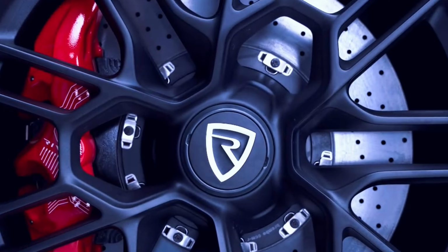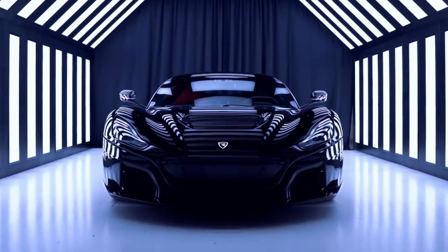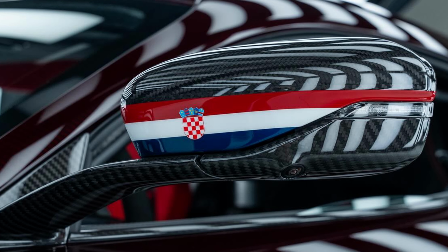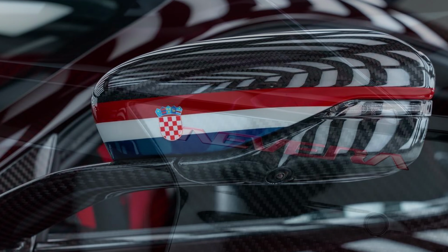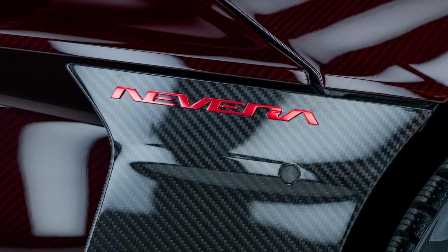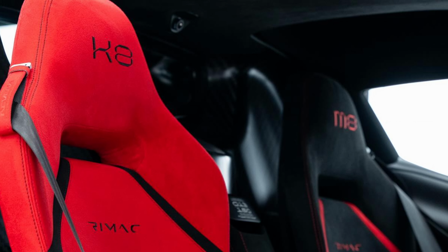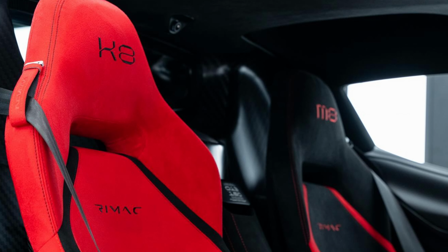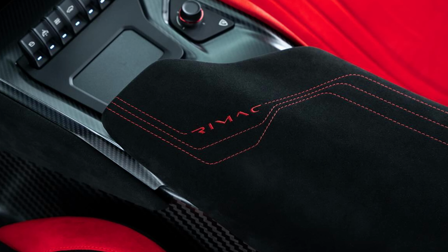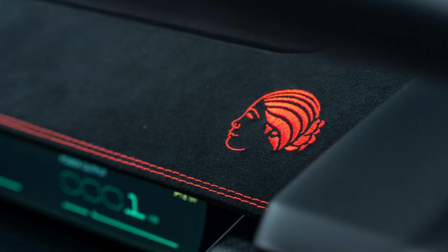He chose a dark red exposed carbon fiber exterior and mixed it with some unpainted carbon fiber parts. He even added a Croatian flag on the mirrors to show off his homeland. And the vivid red Nevera lettering on the profile ensures that it won't go unnoticed. Inside, he went for a mix of black and red Alcantara with red stitching and accents. While the driver's seat is black, the passenger seat is red, complete with M8 and K8 emblems on the headrests, which stand for Mate and his wife Kate's initials.